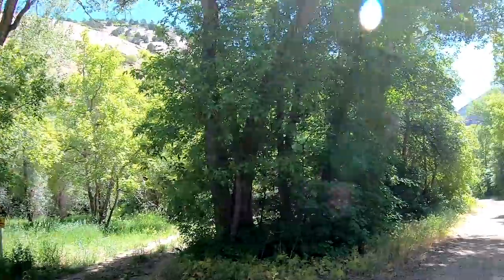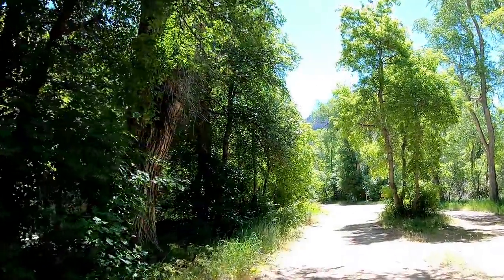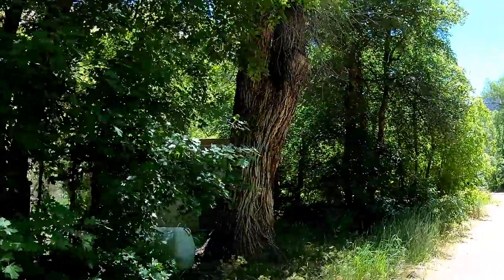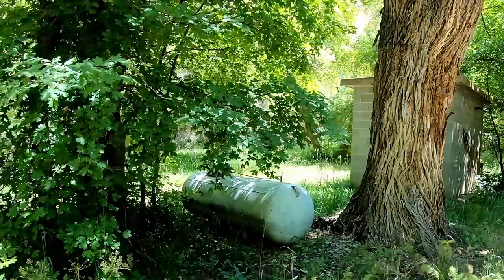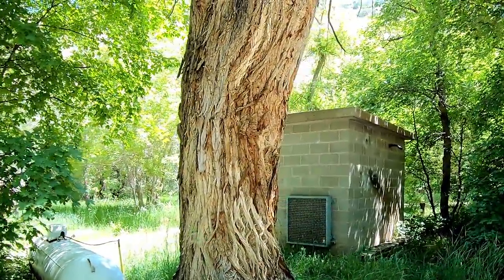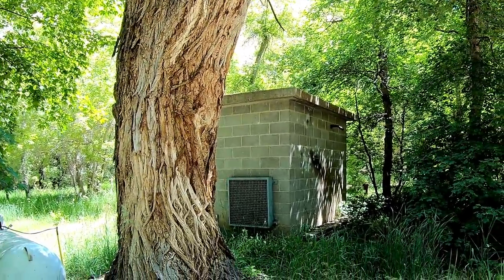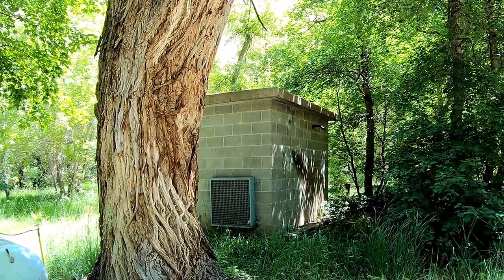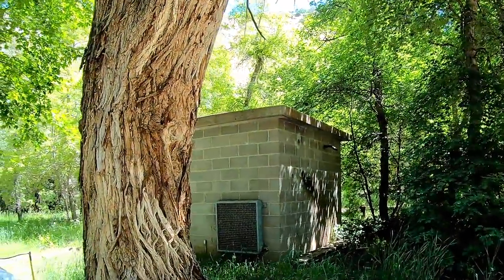I'm not sure what this was, because this building here, it has a propane, so I would assume there's a generator and a pump in there. Oh, I thought that was a bathroom. No. You see, there's a wellhead over there, and that's an exhaust pipe, and that must be intake for air, but I don't know.